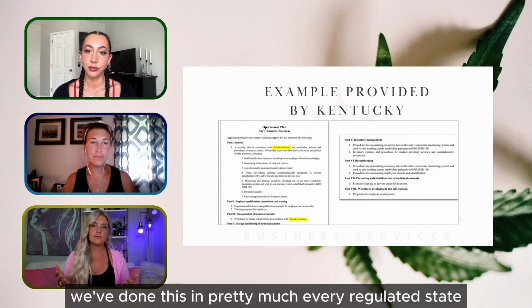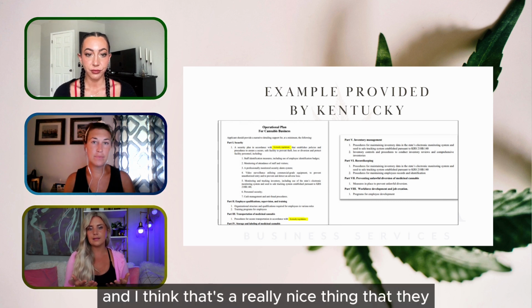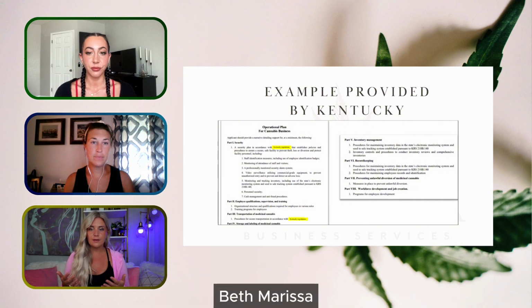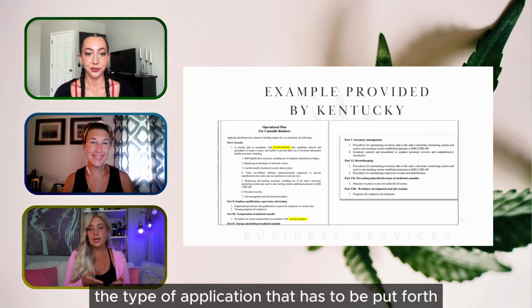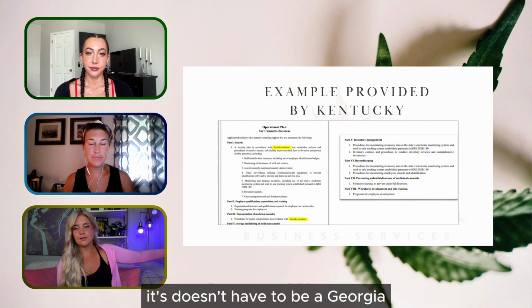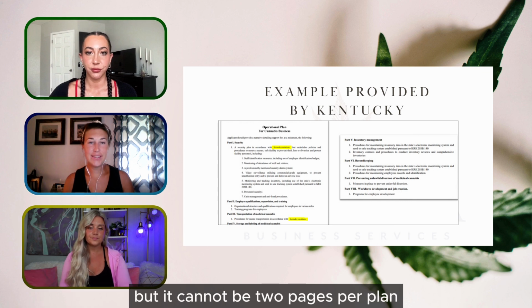We've done this in pretty much every regulated state, so we would actually bolster this way more. But the formatting is there, and I think that's a really nice thing that the state has given us. But Beth, Marissa, we have seen and been in so many states on so many applications. We know the type of application that has to be put forth to qualify here. And it doesn't have to be a Georgia, Alabama example that's thousands and thousands of pages, but it cannot be 2 pages per plan. Exactly.